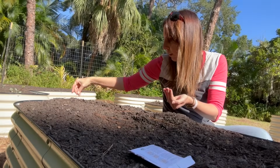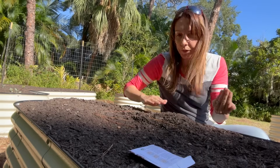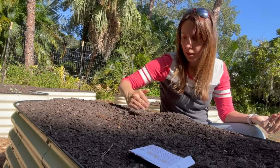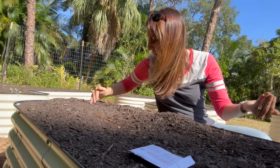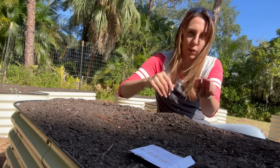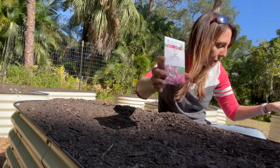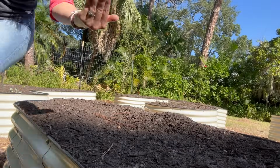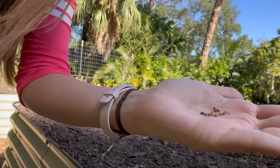Let's keep going. Okay. I'm gonna cover you up. Beep, go in the ground. They look like funny little tiny pebbles, I feel like. Do you feel like that with beets? Like, look at that. I feel like they're like little tiny pebbles.